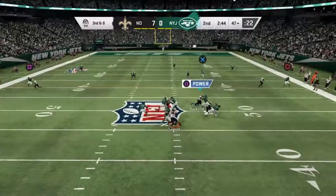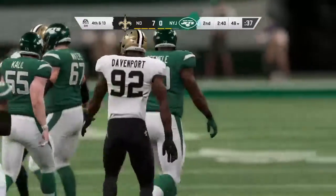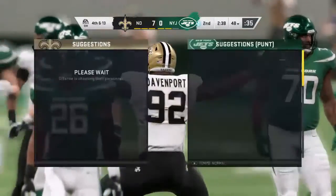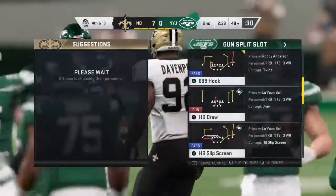Throwing here on 3rd down. Donald. And they're going to get him. He's taken down for a sack. Back at the 47-yard line. Marcus Davenport able to drop him that time for his 2nd sack of the evening.